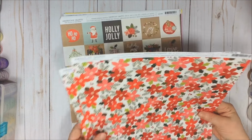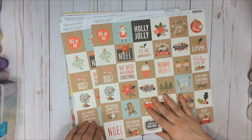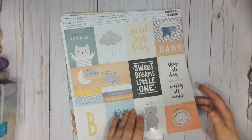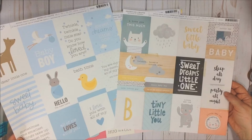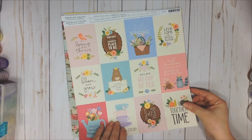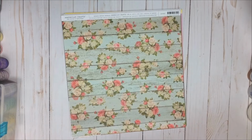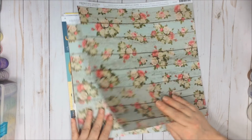Still all paperweight. So Christmas. These are great embellishments. Got two of those. I got these so when I go through my son's baby pictures, I can do something with those. Really nice. Again, more either sheets or journaling cards, embellishments. Those are really cute. More florals.